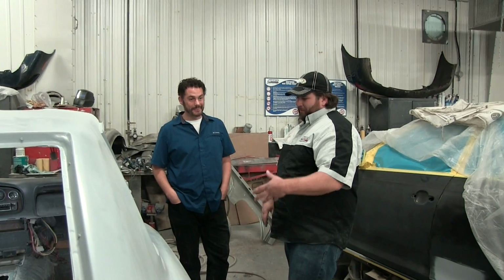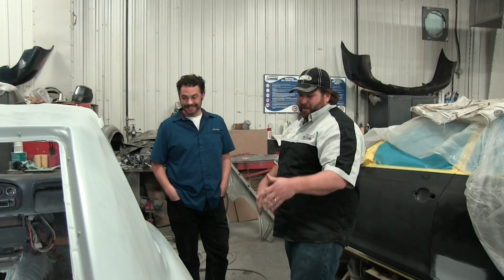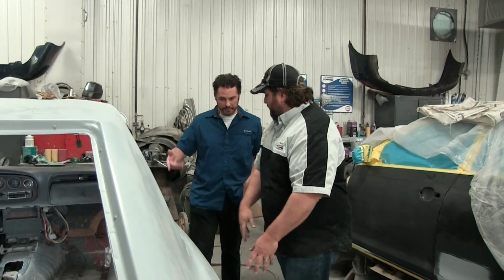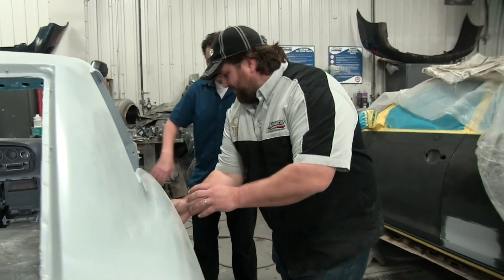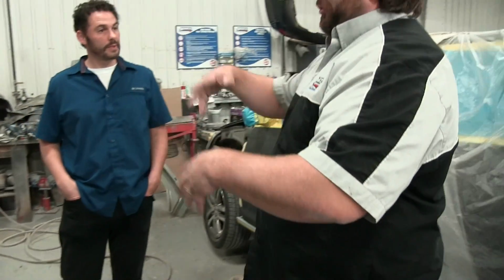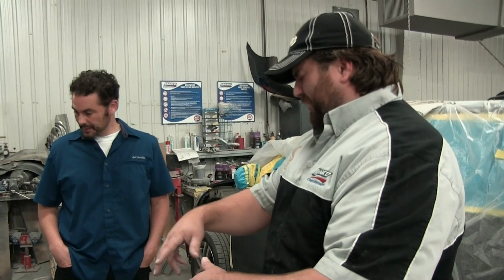So the way we're not sure which way to go yet, the other way is we can paint all the jambs. And we've been talking about jambs a lot. Jambs would be just the things that, when this is the exterior, when you open the doors, hood, or trunk, the stuff you don't see is what we refer to as jambs.